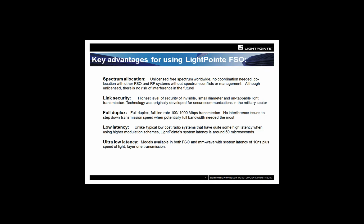So one of the key advantages of FSO is spectrum allocation. This is an unlicensed, free spectrum worldwide. There's no coordination needed or co-location issues with any FSO or RF systems. You have no spectrum conflicts. You have no interference issues with one another with FSO systems or RF, so you can co-locate without anything. And although it's unlicensed, you don't have any risk of interference in the future. This is very, very secure.